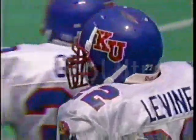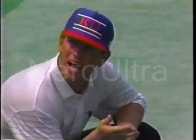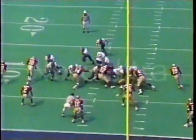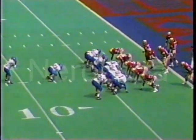L.T. Levine is inside the 5 and down at the 3. Second down and goal. He's 210 pounds. He runs hard. That could have been a touchdown. Yep. Hempstead, number 66, the guard, was coming around, and it should have been in the end zone. Good blocking. He just trips right there over Hempstead. That may be their best shot to get in the end zone.